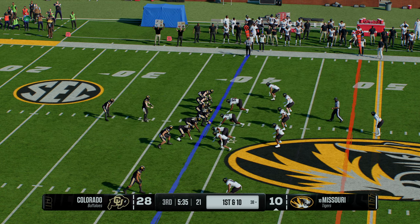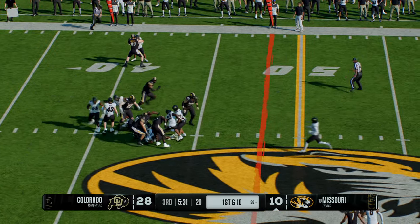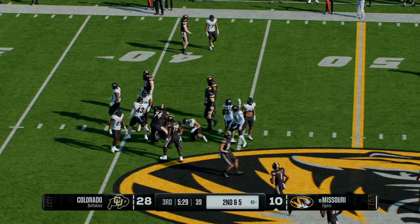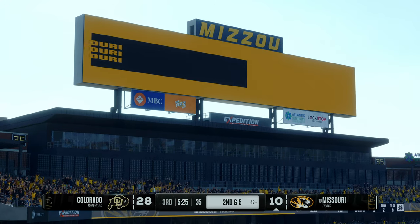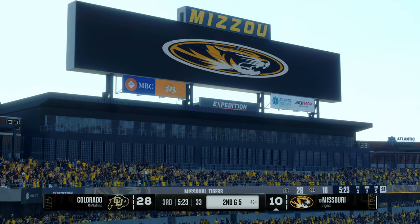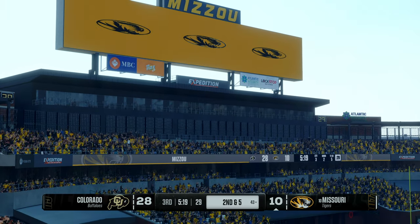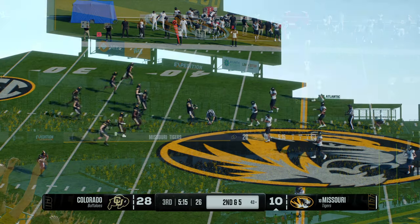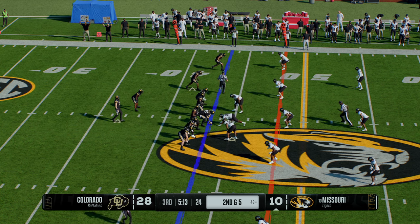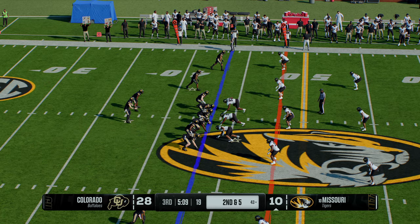Mizzou coming out with a fresh set of downs. They're going to ride this running back. They can rely on this guy to pick up solid yardage when they need it, and he's out to the 43. Hey, 5 to 6 yards a pop. I don't know if you guys are really good at math, but that usually equals a first down every couple carries. So don't forget about the run game. Keep them honest. Pound that rock. Halfway there on first down, it's second and 5.